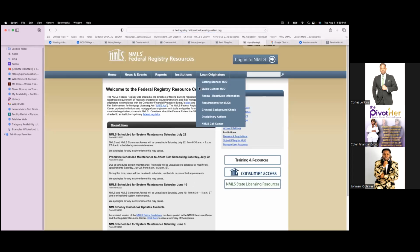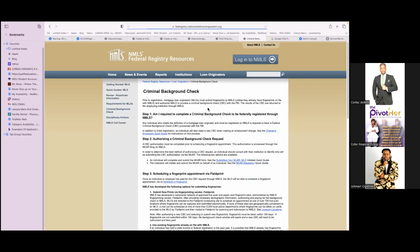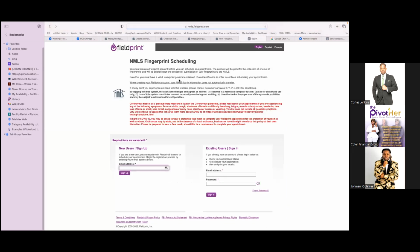Once you click Resource Center, in the gray bar in the middle of the page, you'll hit Loan Originators, and then you'll drop down to Criminal Background Check. Okay. Once you click criminal background check, you're going to scroll down to number 3, scheduling your fingerprint appointment via Fingerprint. You're going to click schedule a fingerprint. And this is going to take you to now a purple and white page that opens up for Fingerprint.